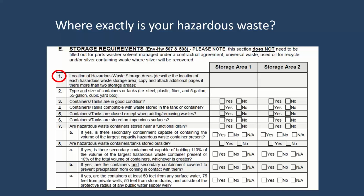Try to be somewhat specific with your description. For instance, a description of "located throughout the building" wouldn't be good enough. Instead, use terms like "by the southeast door" or "in the outdoor shed behind the building" as just a couple of examples.